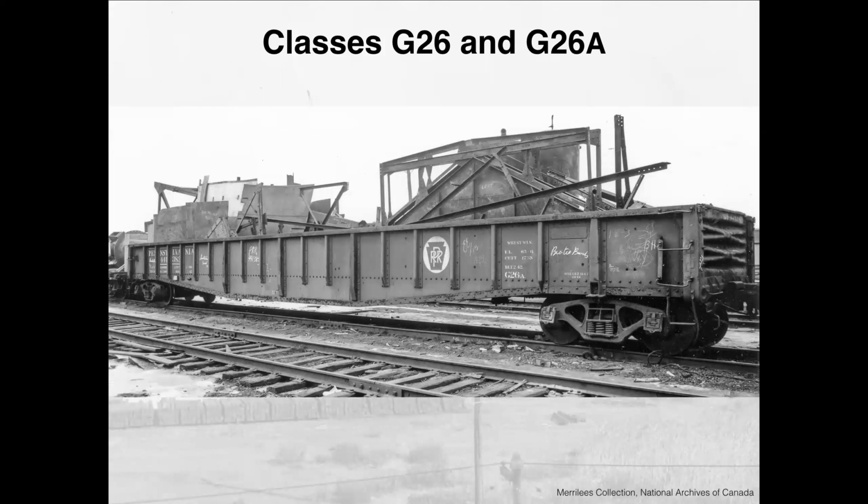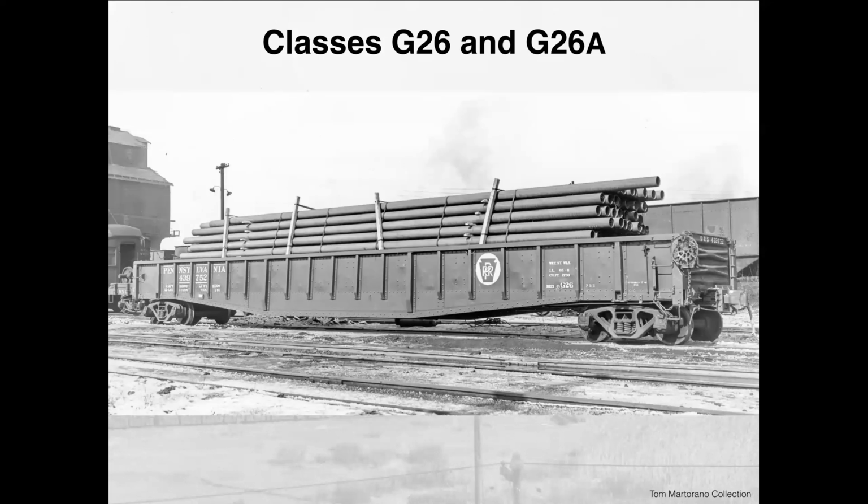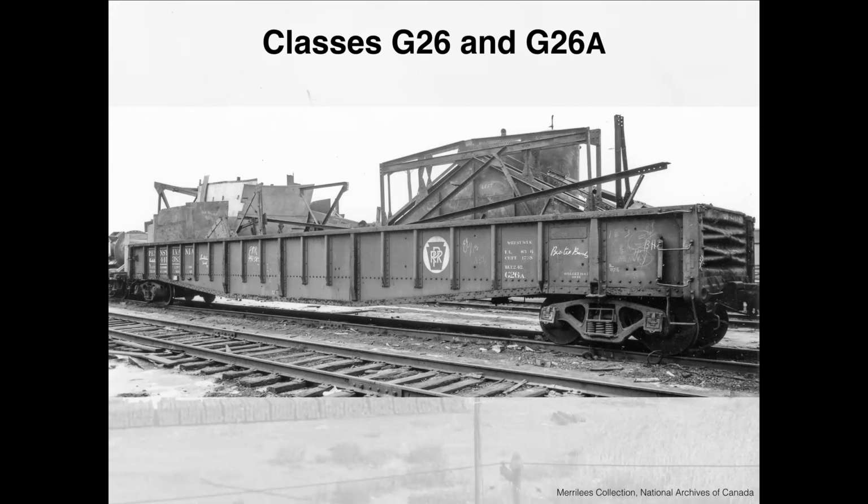And then here is the GSA. And the difference, I'll go back quickly. If you look at the center structural post on this car, it doesn't run all the way down to the bottom of the side. Whereas the center post here not only runs all the way down to the side, but it's one of those beefier structural members as well. That's one of the big spotting features. Some cars in the G26 class were actually retrofitted with those longer members, so you have to pay attention to the class designation that's stenciled on a car side as well as the car number. But that's one of the big spotting differences between these two classes.